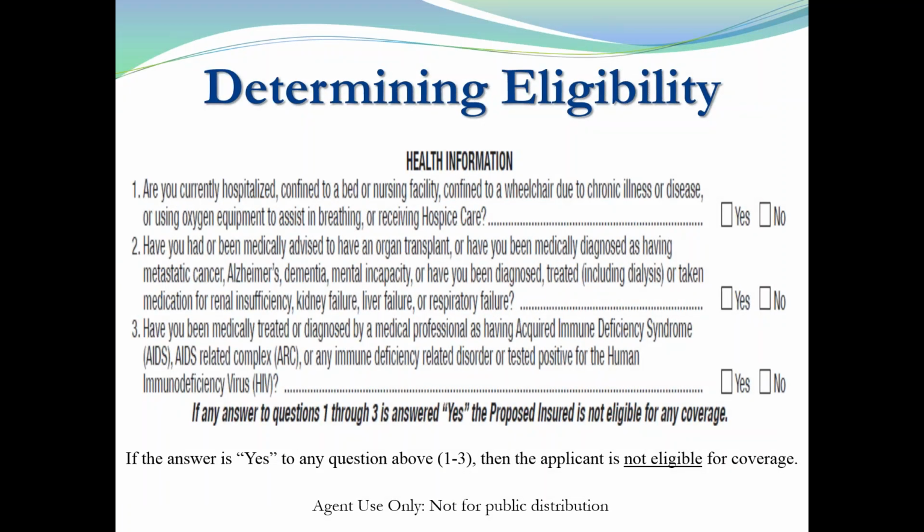Okay, here are questions 1 through 3. If they answer yes to any of these, they don't qualify. You're going to have to go with another carrier that's a guaranteed issue policy. But it's, are you currently hospitalized, confined to a bed or a nursing facility, confined to a wheelchair due to chronic illness or disease? Your basic questions. If they answer yes to any of these, they don't qualify.